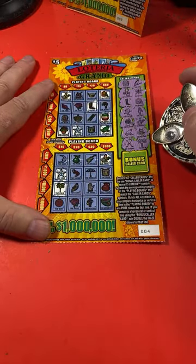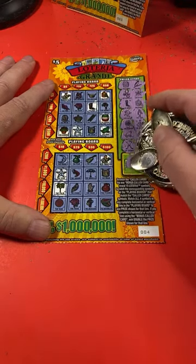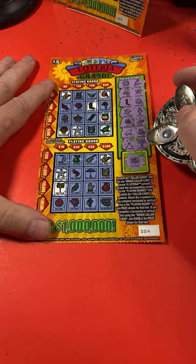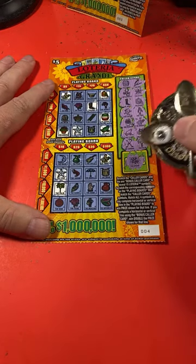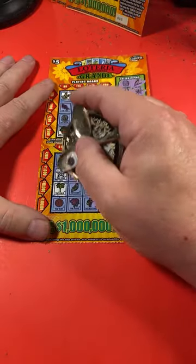All right, so what do I need? I need a drum for $1,000 or a bonnet for $100. And it is a spider. Dang. Star in the bottom. Yeah, right there. Star there.